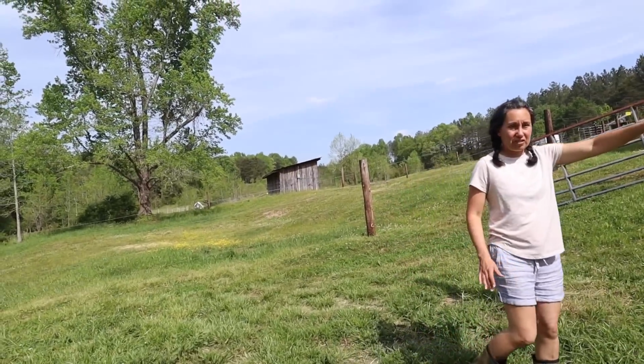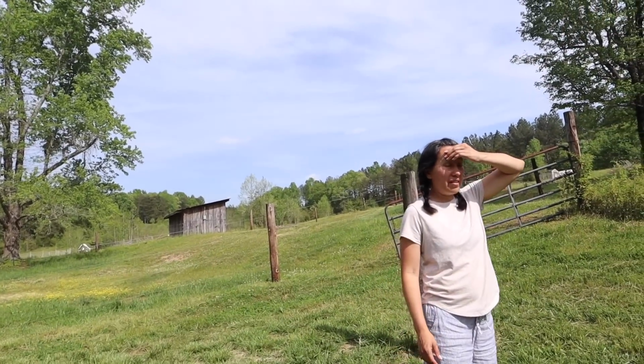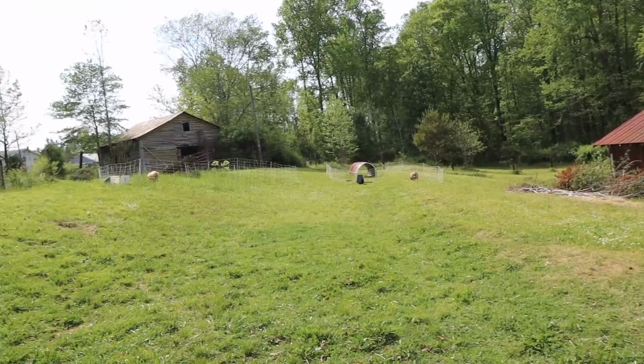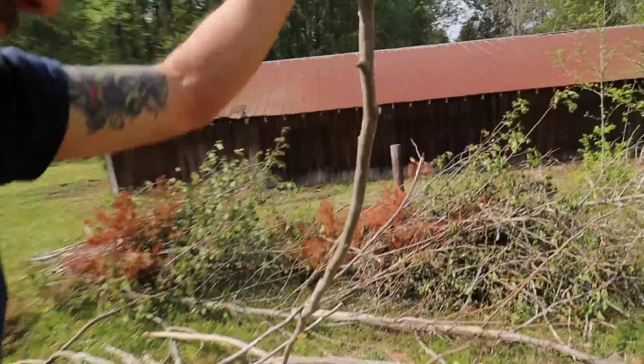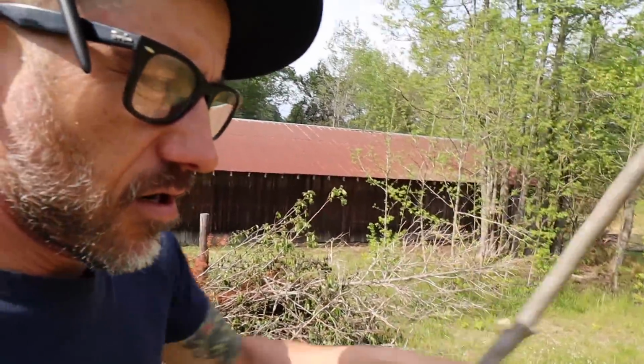I know there's a slant, but I think we can work with that. It's kind of like a swale. Yeah, like a bowl. We're collecting sticks for another future project.